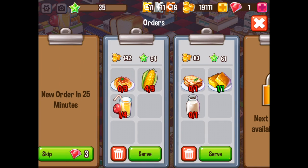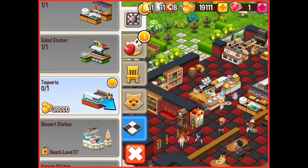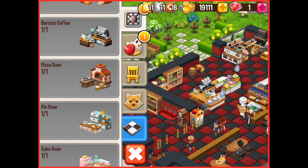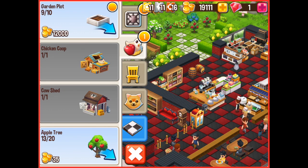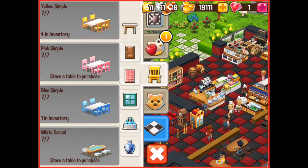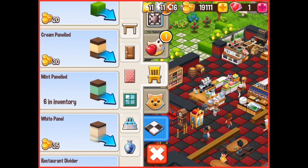Now my next table is available at level 49, and it's also given me another order option as well, which is great. Now I've got all of these machines and they are located around my restaurant. So what level are you up to at the moment? My dessert stations from level 37 was the garden plot I could purchase, but I haven't done so yet. My next unlock seems to be level 37 for most of those new items.